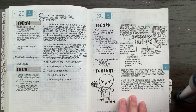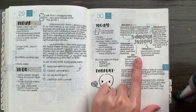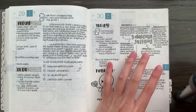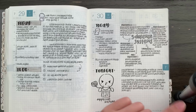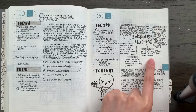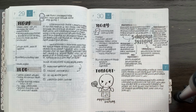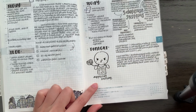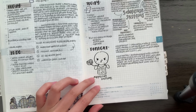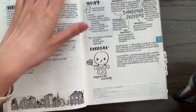And then this was yesterday, Sunday. I was taking some notes on the 5 defense systems in our body. I was reading a book that one of my customers recommended. You know who you are, and I know you watch my videos, so yeah, just jotted down some notes. And then I love this so much, aggressive knitting. I was again very anxious yesterday, so I was like knitting like a mad woman in the evening.